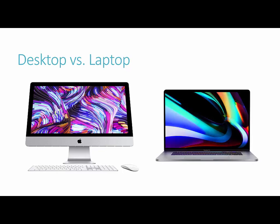It's too heavy. If you do get a desktop computer, you want at least a 22-inch monitor. That's a good minimum to keep in mind.